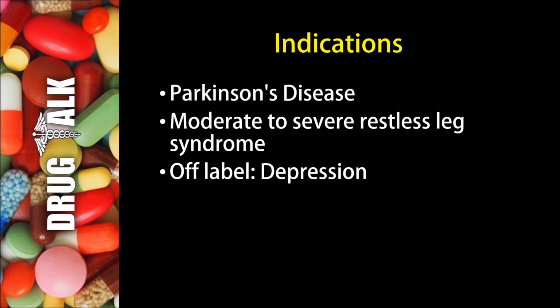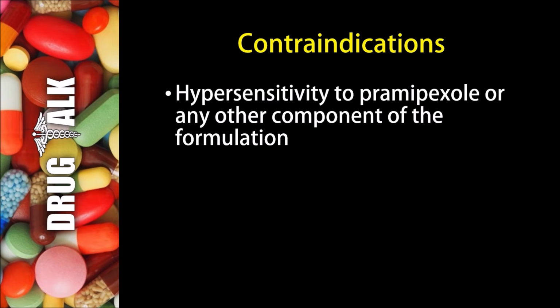In terms of indications or reasons we would prescribe this medication to a patient, we may see it used in Parkinson's disease or in moderate to severe restless leg syndrome, and an off-label indication would be depression. With respect to contraindications or reasons we would not be able to prescribe Pramipexole, we just wouldn't give this medication to a patient who had a hypersensitivity to Pramipexole or any other component of the formulation.